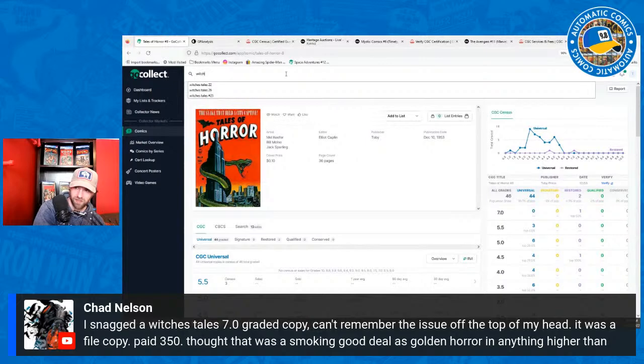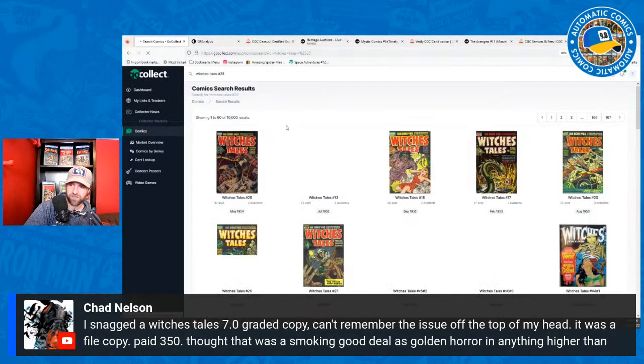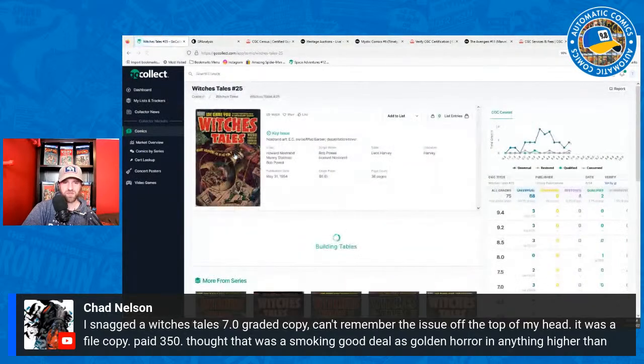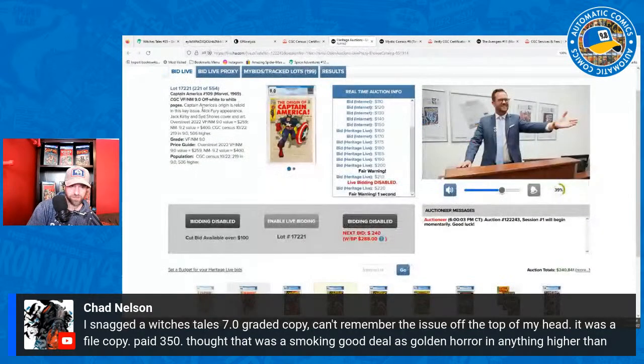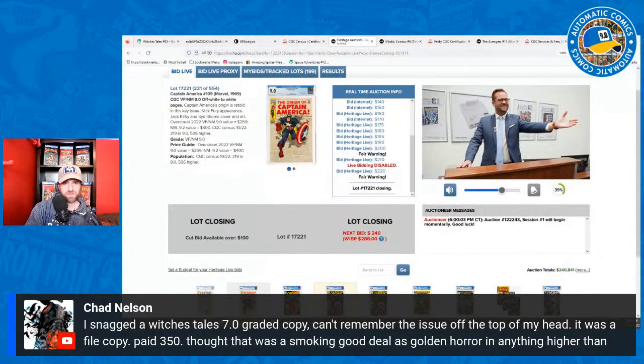So let's see. Yeah, Witch's Tales 25. Yep. This one. So if you're not familiar with this book, this is the one where this person's ringing a bell with a head inside of it. I mean, it's a crazy cover. It's by far the most expensive book in the run. That is definitely one of the higher tier pre-code horror books. Let's see here.